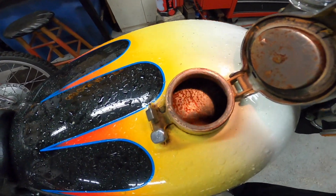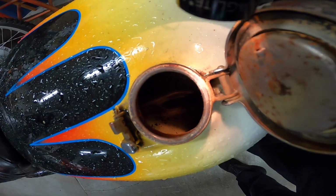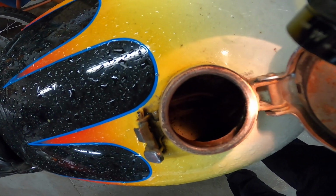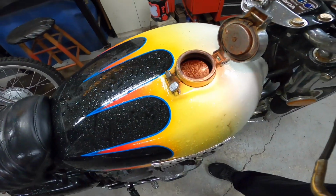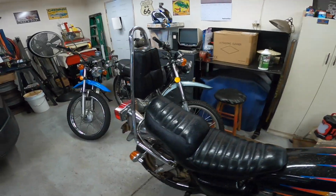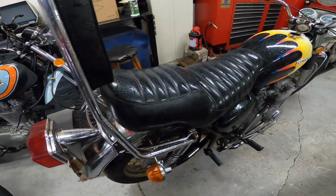So it's not too bad. There's the bottom of the tank, and it's got maybe a half-inch or an inch of fuel in the bottom, and it doesn't smell that bad. So I think the tank will clean up. Will be an easy cleanup. You saw the tank on that bike, that cleaned up, this one will clean up with ease.